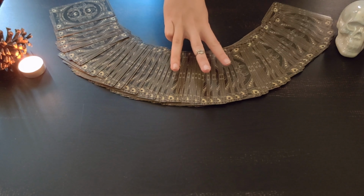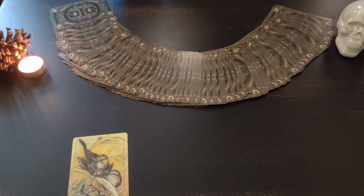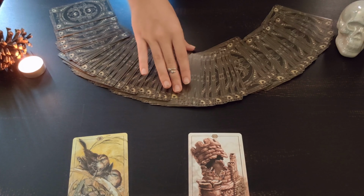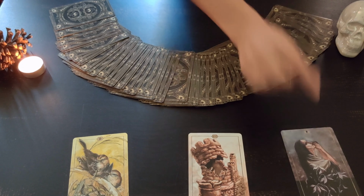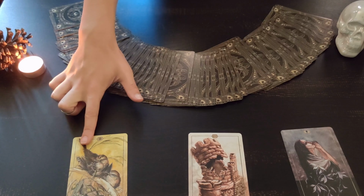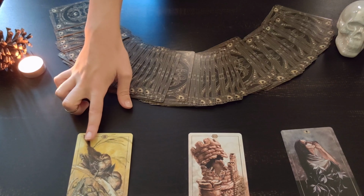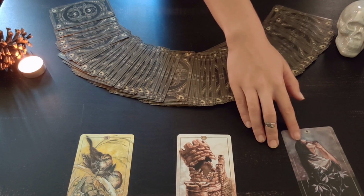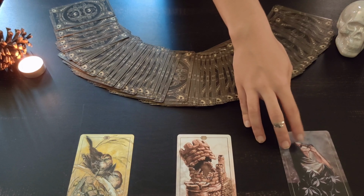Draw number 3. For the first card, we have 2 of Pentacles. Card number 2 is the Tower. And card number 3 is 5 of Cups. 2 of Pentacles means low expectation, so a low expectation book. The Tower means a series book. And 5 of Cups, future. Something, I guess, futuristic.